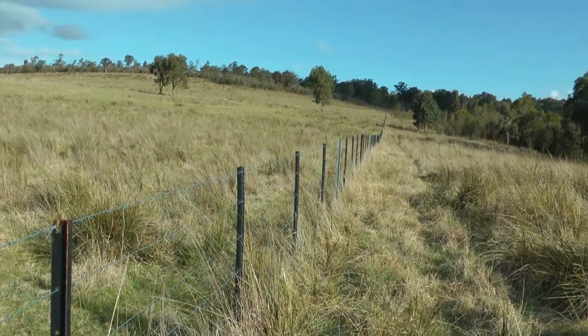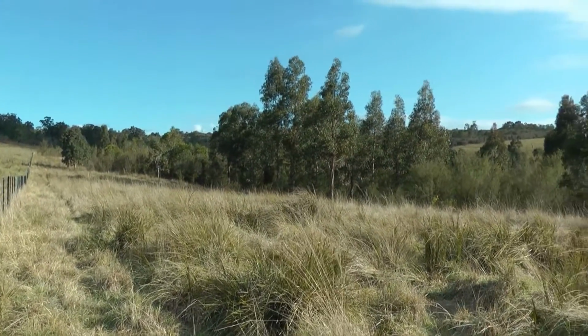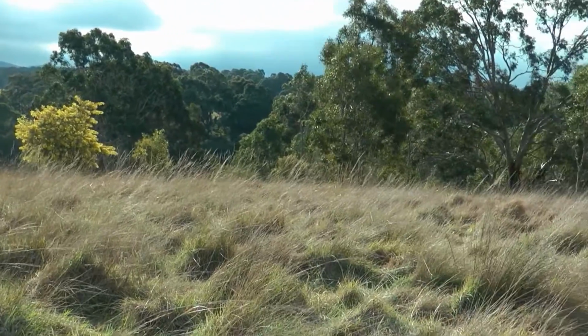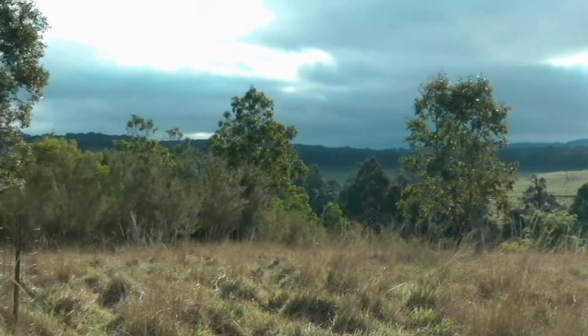On another side of the boundary fence, it was an Allan and a Landcare joint venture to fence off this area. There's hundreds of gum trees been planted in this top section, and many shrubs. Around 10 to 12 acres of the 330 acre farm been fenced off in this area here.